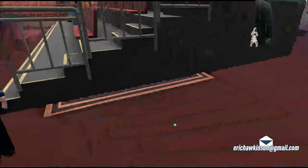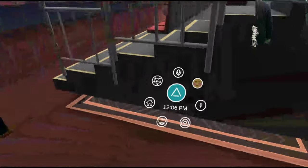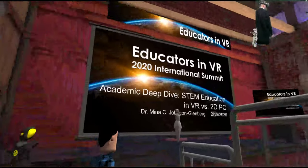We're going to do a deep dive into the differences between STEM education in VR versus 2D PC.